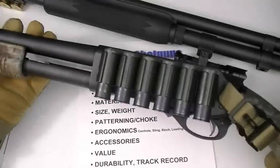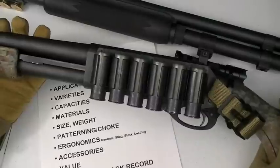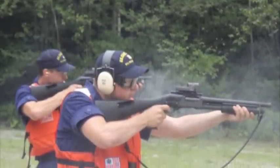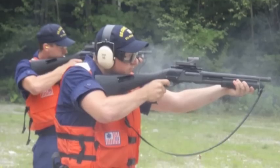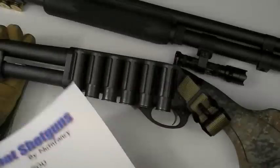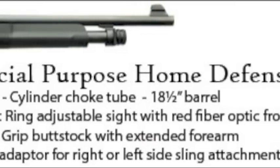There are other pump shotguns out there. I am fully aware of that. And guys will say, well, why don't you consider this? Why don't you consider that? Well, it's because these 3 guns define the type. Any gun you decide to get, you should compare it against these 3 and see how it stacks up, and all the talking points which we're discussing now. Then you'll decide for yourself which one is the best for you, especially for your money maybe.